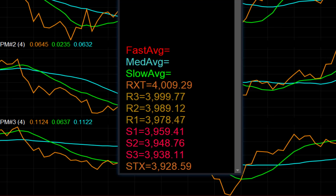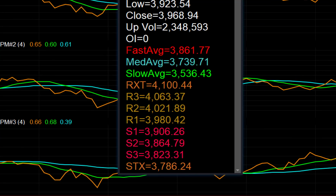As I mentioned in the analysis yesterday, the key number on the weekly chart is 39.80. So that will set us up to challenge R1 on a weekly, and the next level is 4,021.